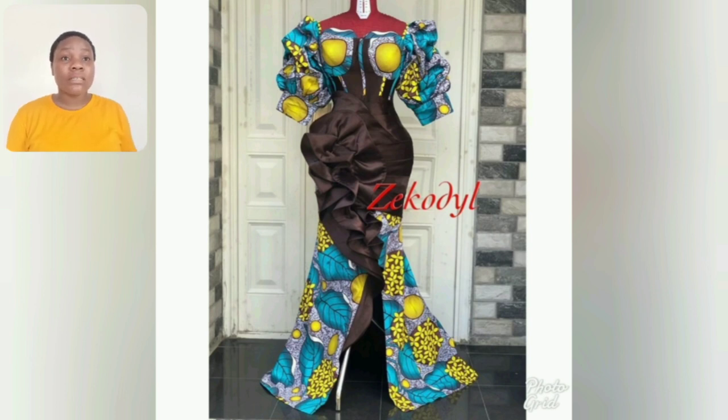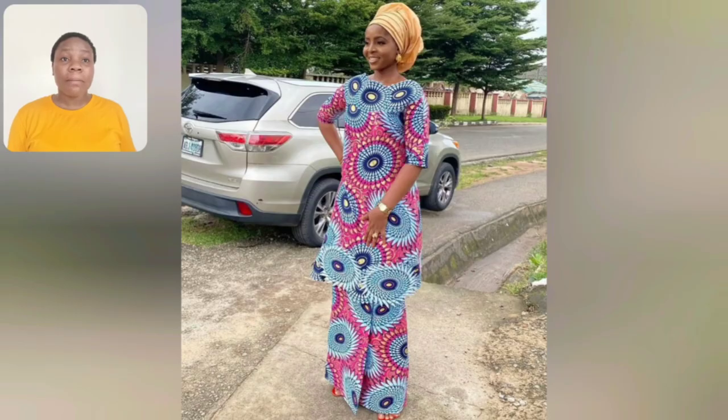Like what you're seeing, this beautiful Ankara, the sleeve, the details of the Ankara part is very beautiful. This particular one is kind of a long blouse and skirt, but I love the print.